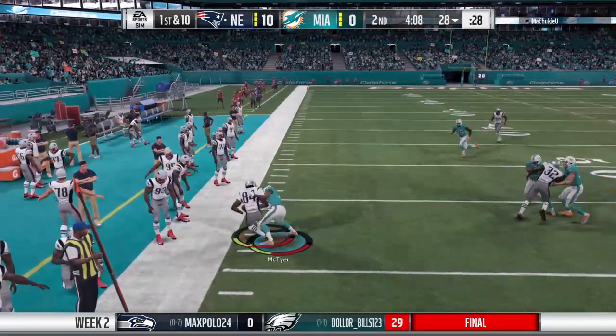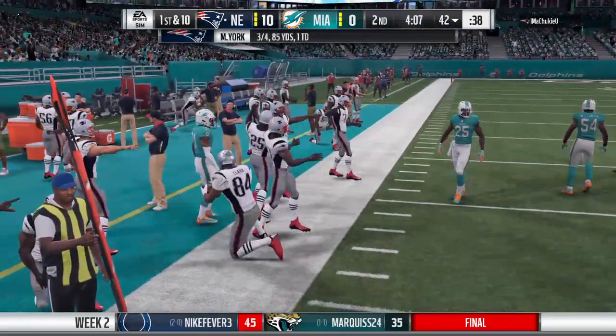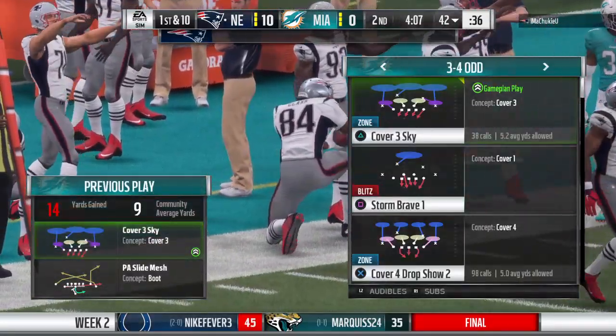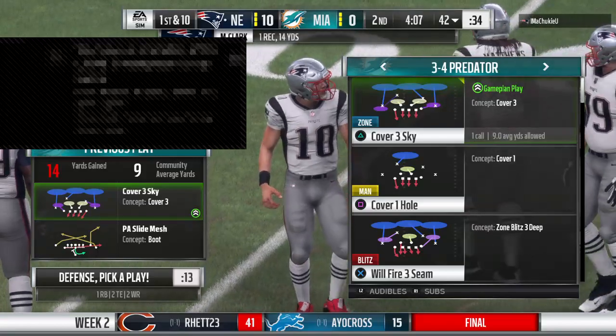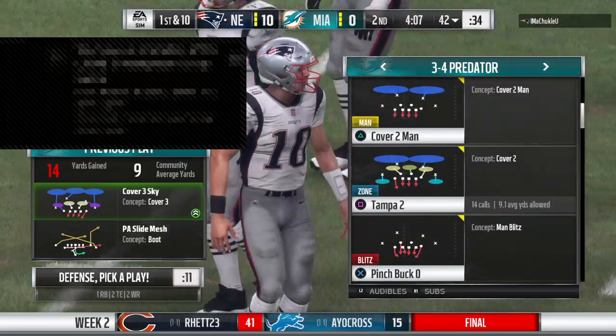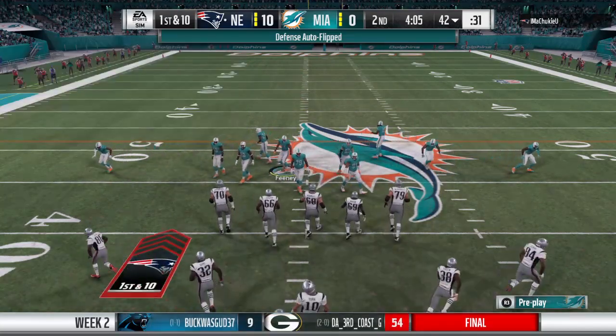On the crossing route, that's complete to Clark. 14 yards is the pickup there and a New England first down. On any given pass play, you never know exactly where your exit points are going to be. On this play, it was flushed to his left, still on the run, able to accurately throw the football for a nice first down.